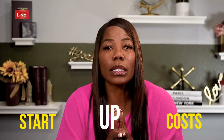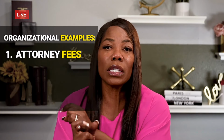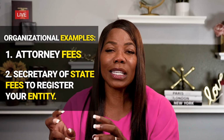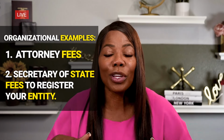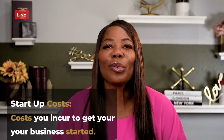The cost to organize your entity is a tax write-off, but you want to add to the organization cost the startup costs. How is that different from organizational costs? Organizational costs are the fees to the attorney, the fees to the Secretary of State to register the entity and to get the entity up and going. But startup costs are the costs that you incurred to get your business up and going.